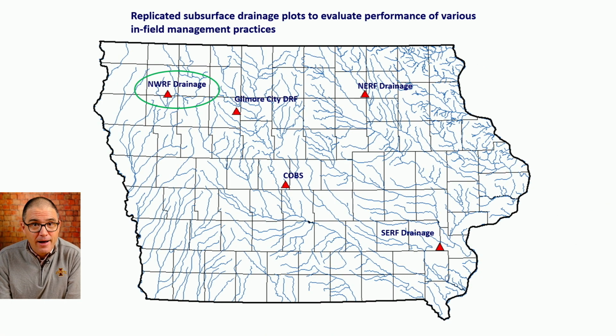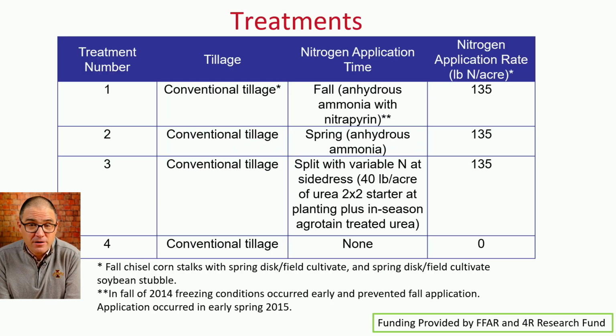Okay, let's move to the Northwest Farm Association near Sutherland, Iowa. We've been looking at the impact of different nitrogen timing treatments. As we think about the right time of nitrogen application, we have a fall anhydrous, treatment 1 with inhibitor, spring pre-plant anhydrous, and a split application. So we have 40 pounds of urea as starter plus in-season Agrotain treated urea. All of those have a total nitrogen application rate of 135 pounds of N per acre, which is about the MRTN, the maximum return to nitrogen, when we started this. We also have a no nitrogen application treatment.